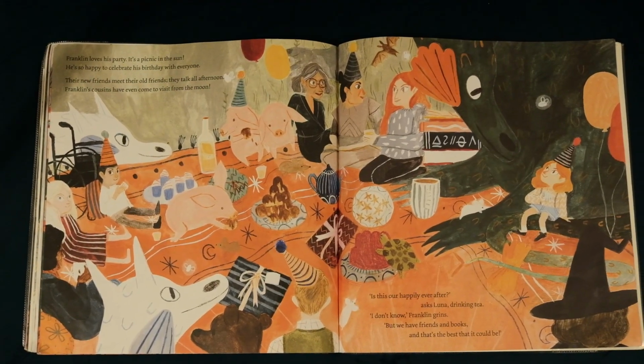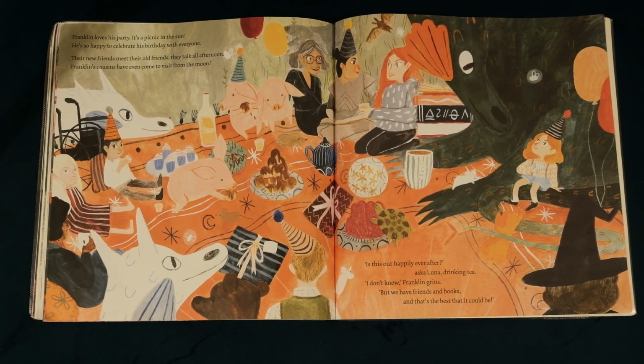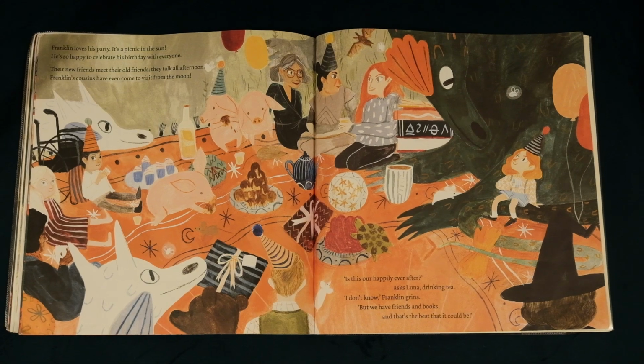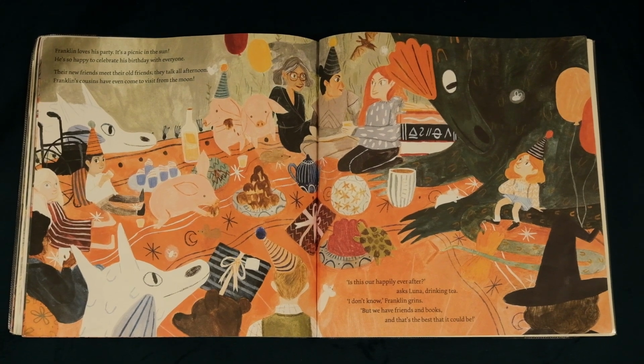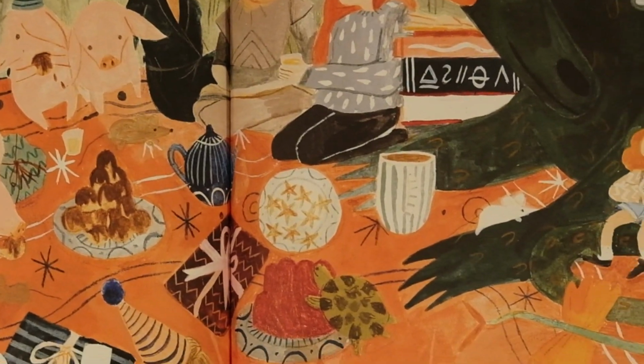I just love this final party spread. I mean, a party in a book. What better to have than a party at the end? I feel like that's the best ending, surely. You've got things like warm cups of tea. That feels very, very appropriate for the colder weather.